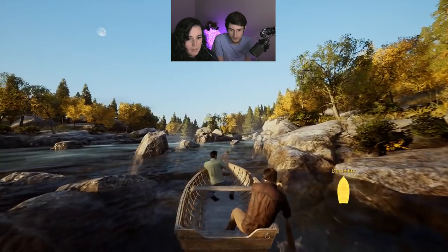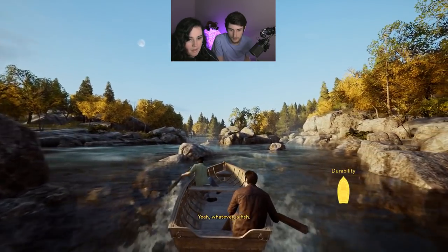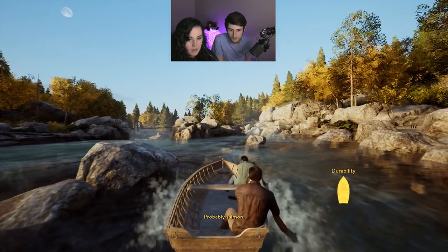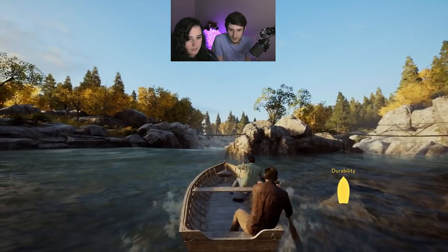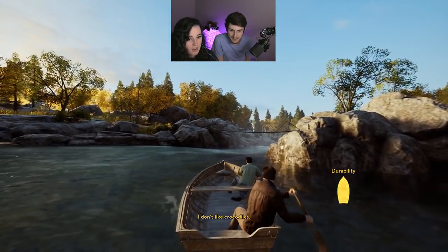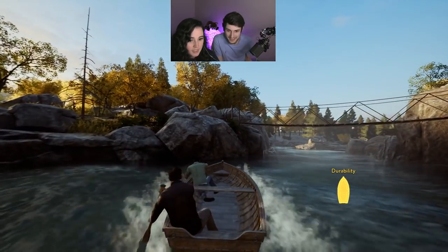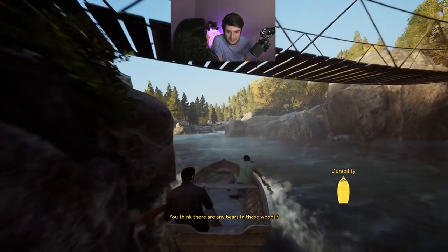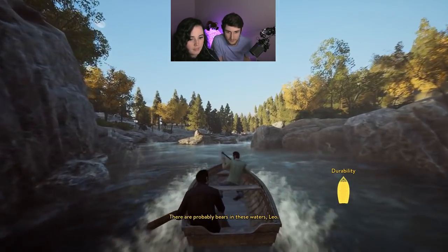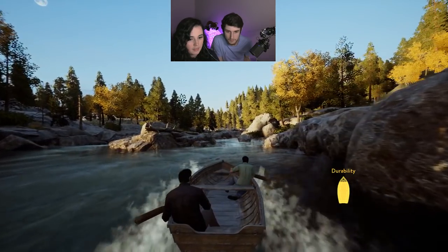But I really saw something though. Probably a fish. Yeah, whatever. A fish. Probably salmon. You know what? It could have been a crocodile. Oh god. Seriously? We can do it. Paddle! Other way. Quick! Go! No! Hey, Vincent. You think there aren't any bears in these woods? There are probably bears in these waters, Leo. Ha! Like I'd believe that.